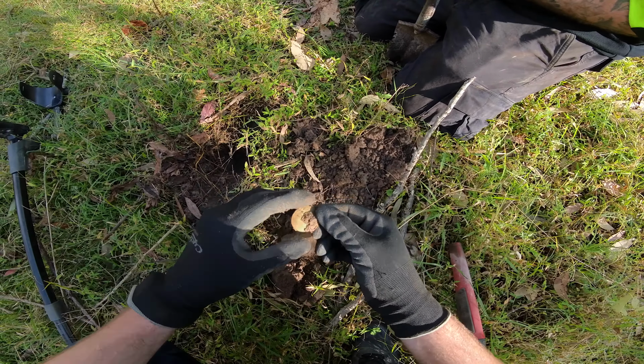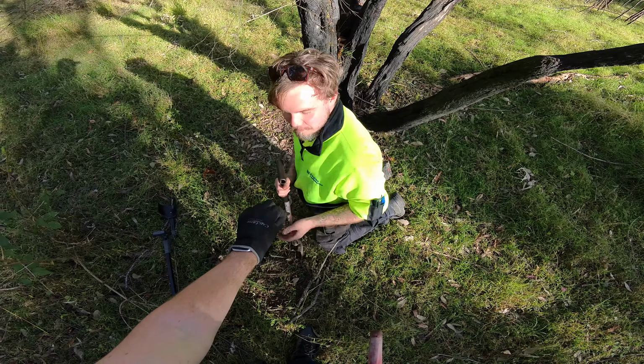Beautiful. Commonwealth 1918. Wow. One penny. Beautiful. Yeah. It's actually in really good shape too, that side. Yeah, nice patina in it. Nice green colour. Beautiful. Can't really make out the other side very well though. No, George V. There you go. Cool. All yours. Beautiful. Thank you.